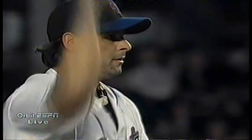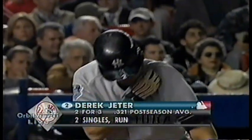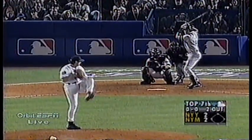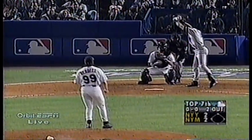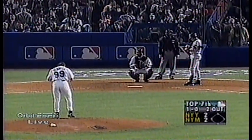2 down, nobody on. 7th inning. Derek Jeter coming up. Remember, the combined high in a World Series game in strikeouts is 25. We're 4 shy of that. Pitch is taken inside for a ball. They have a real good chance. Real good chance where it's going right now.